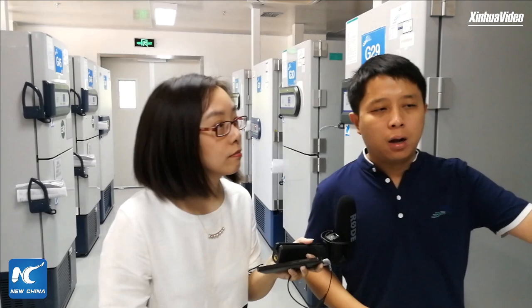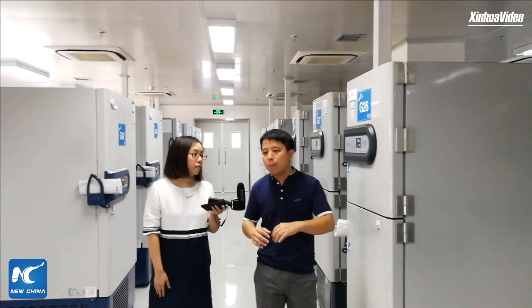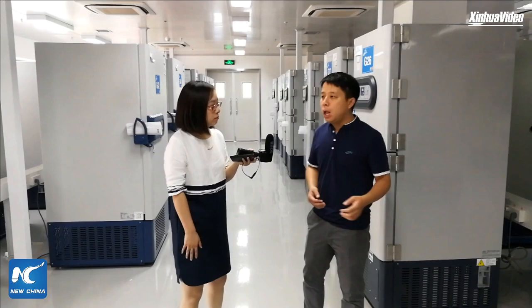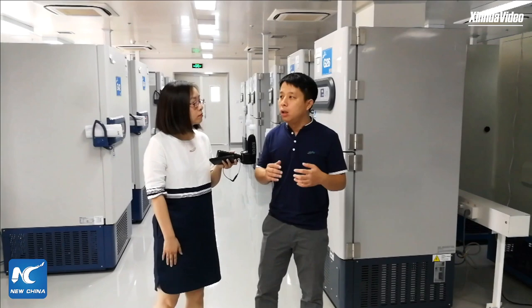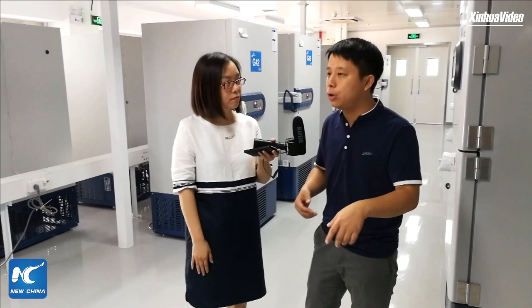In addition to the minus 80, we also have 5 degrees centigrade for relatively temporary sample storage, and then minus 20 for storage of some of the molecules we can get from the tissues. And we also have the minus 170 provided by the liquid nitrogen. So those different temperatures can help us categorize and store different kinds of samples for different purposes, of course.